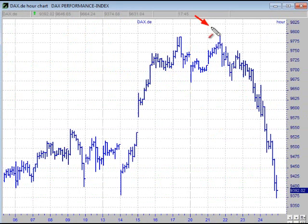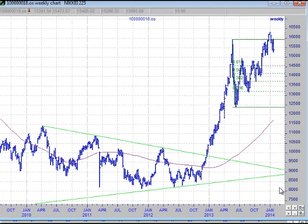DAX, nice clear pattern. That was the actual all-time high there, in fact, just below 9,800. There's actually just ABC, which is a little bit confusing, but count that as 1 for the time being. 2, various waves down to there, but again, it looks like we've seen the third wave, so fourth and fifth waves to come in. Exactly how far we might go down on Monday remains to be seen.